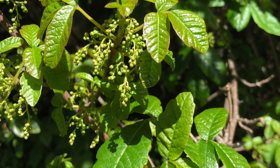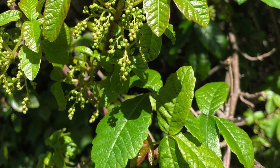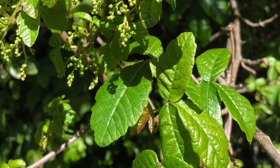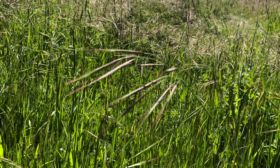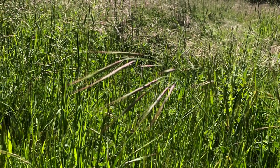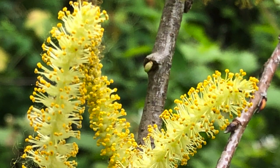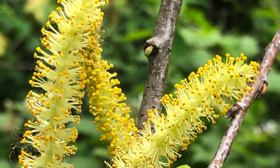These are the flowers of poison oak. They do have insect pollinators, but they're not attracted by color. It must be something else. And then we have lots of wind pollinated plants. This is a grass. The long little spiky things are pollinated by the wind. This is willow, also by the wind.